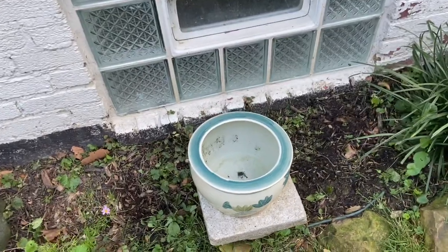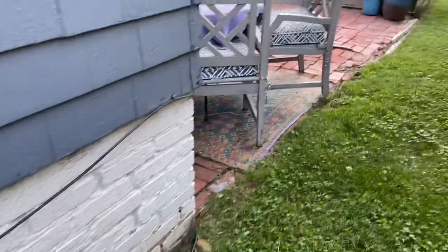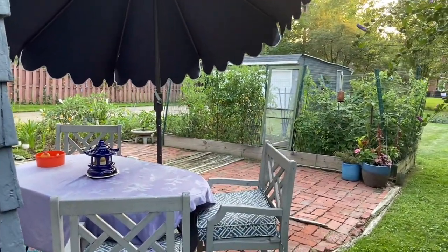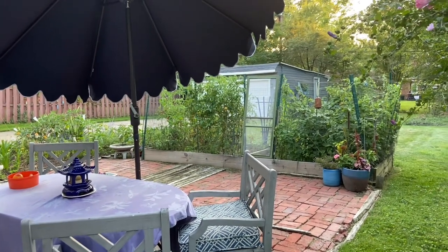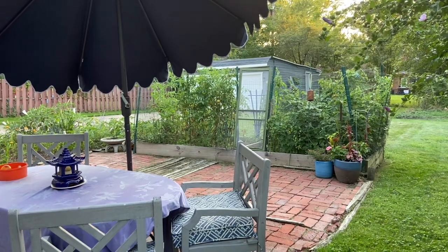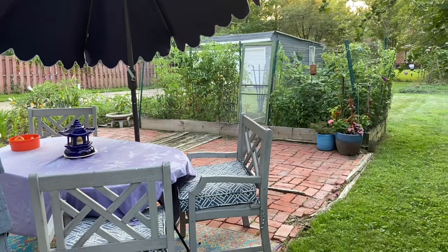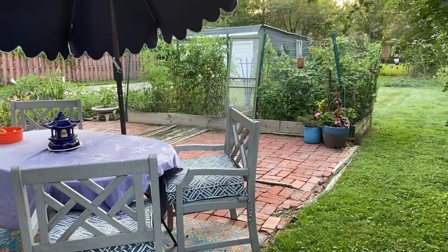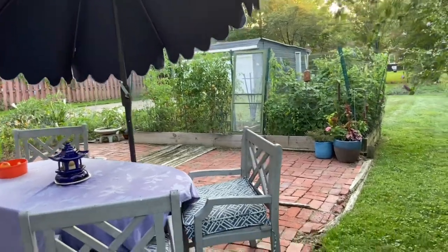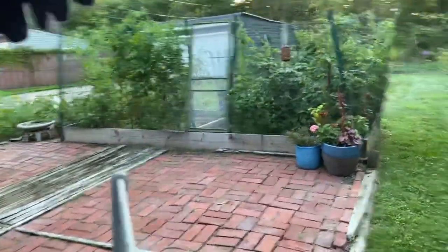So this functions as a bird bath, and the birds love it. You come along the side of the house, and here is my patio. So I inherited this patio. It's very, very crooked. Honestly, I've done my best to just keep it up, but this is one of the things that's going to get changed next year. My friends gave me this marvelous set of chairs. I repainted them, got cushions for them, got the umbrella, but the patio itself needs work, and that's something that's going to get renovated this year.